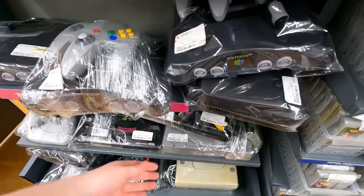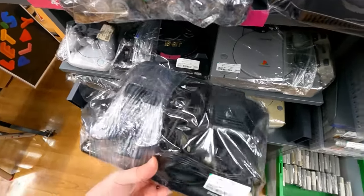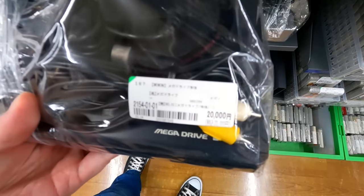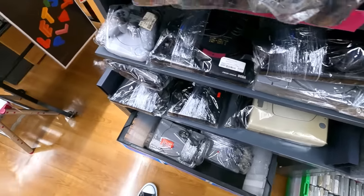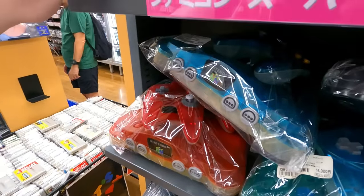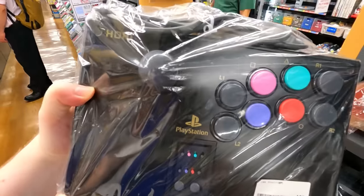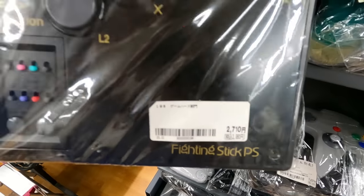And then we got some N64s in this. I didn't even want to look. But here's a Mega Drive, and it's 20,000 yen, which put it around probably 150 bucks. And it's a Mega Drive. Come on, how uncommon are these things? There's millions, literally millions. And this Hori stick for PlayStation, which is pretty cool.